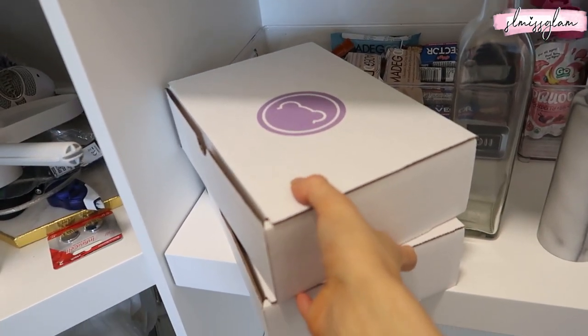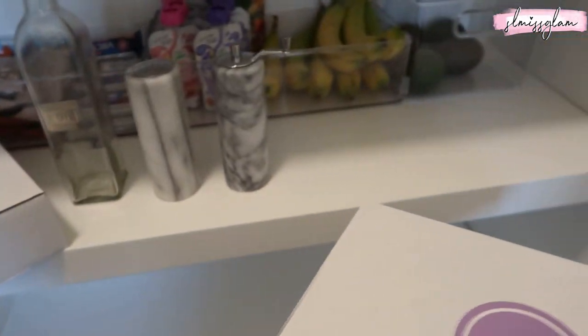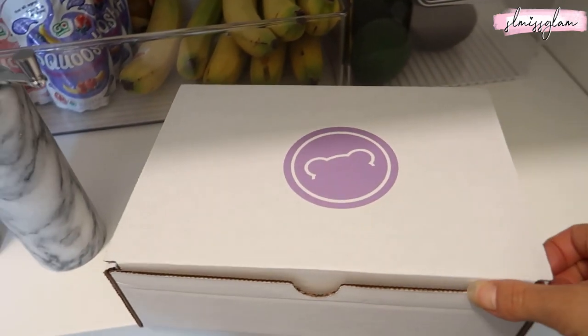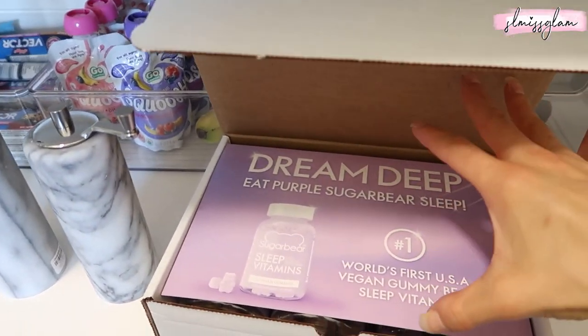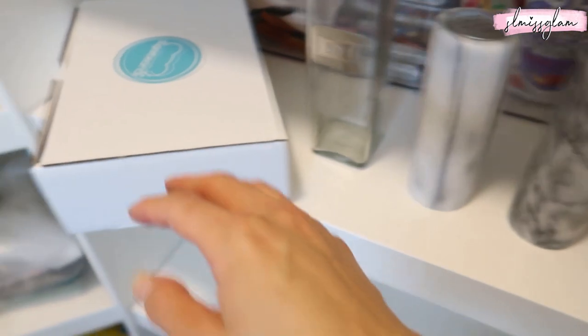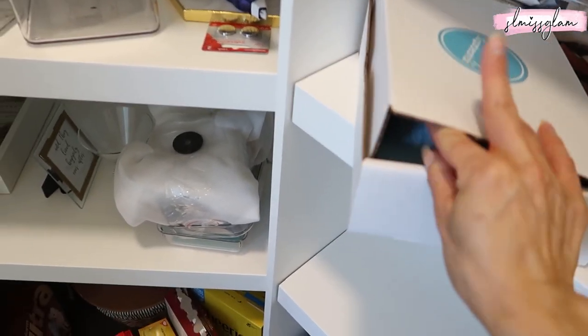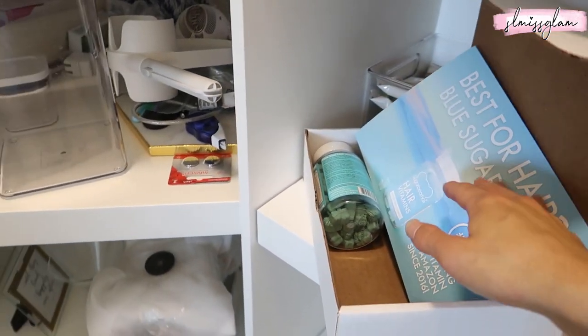So I just realized what all these were. These are actually the gummy hair pills. So they sent me, or Sugar Bear, so they sent me like 6 sets of these pills. So I have so many sleep vitamins. These ones are for your hair. I think I'm actually using this one, the hair vitamin one.